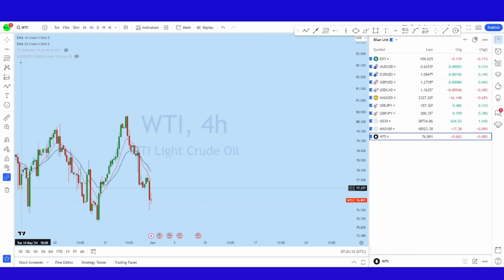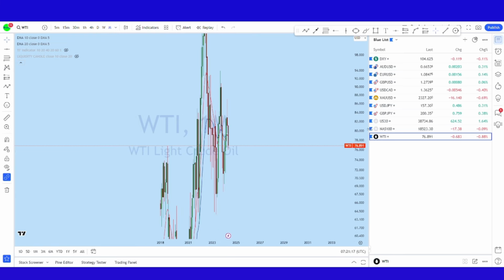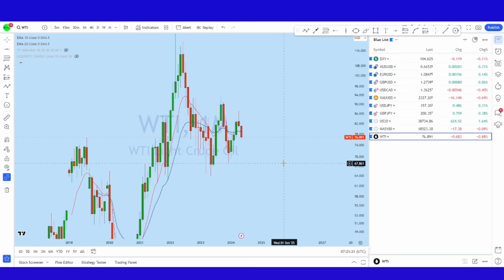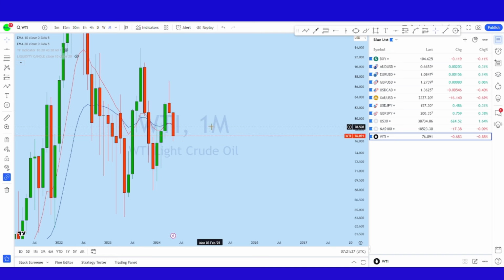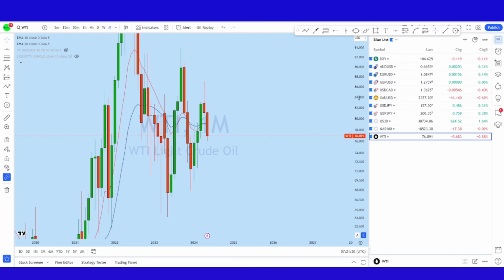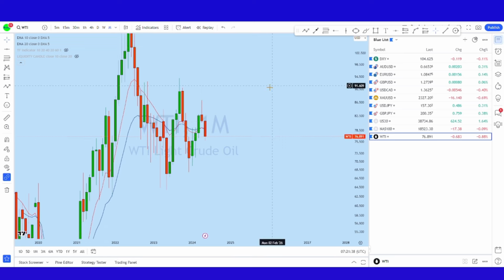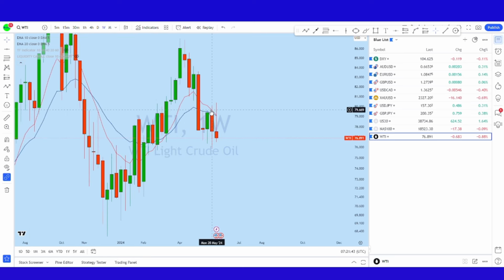Let's see what kind of price action we have. Looking at the monthly chart on WTI, in the previous month there is a pin bar followed by this month. We can see that there is a red candle with a long wick at the bottom. Looking at the monthly price action on WTI, the market is still maintaining a bearish market structure.